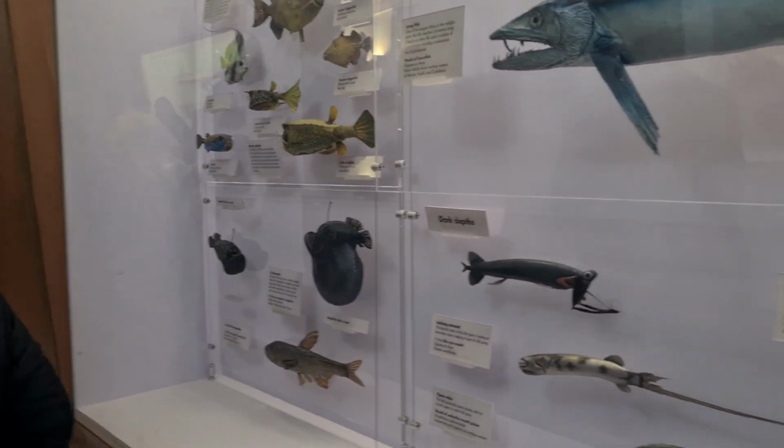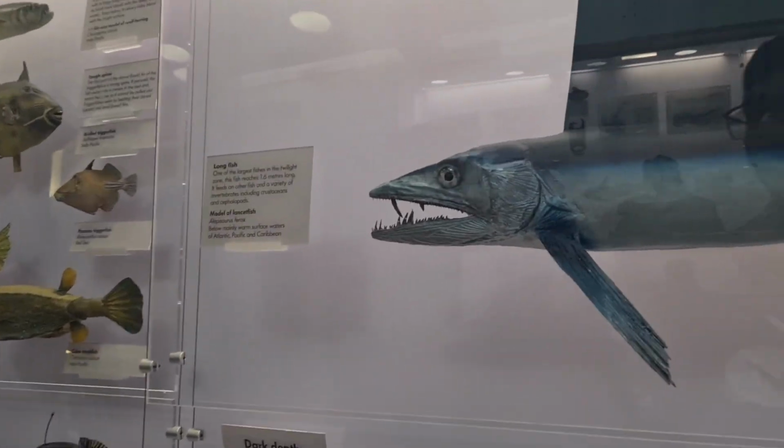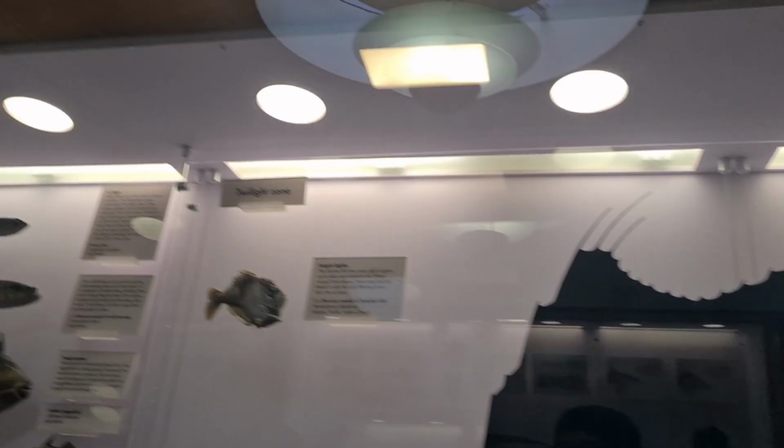Many deep sea fish possess the ability to produce their own light through a chemical reaction known as bioluminescence. This adaptation aids in attracting prey, communication and camouflage in the pitch black depths of the ocean.